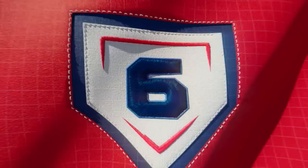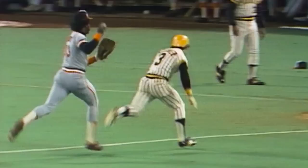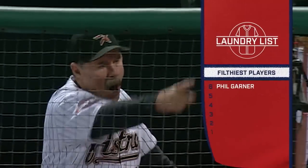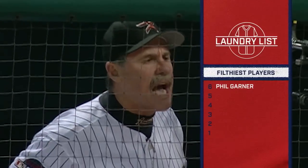At number 6, how can a guy nicknamed Scrap Iron not be on this list? As a feisty, hard-nosed, and aggressive ball player, Billy Martin's teammates loved him, and his opponents, well, not so much. As a feisty, hard-nosed, and aggressive manager, let's just say he didn't lose his edge. He tussled with players, coaches, and even another team skipper. Often disheveling his uniform, but never disturbing his perfectly coiffed mustache.